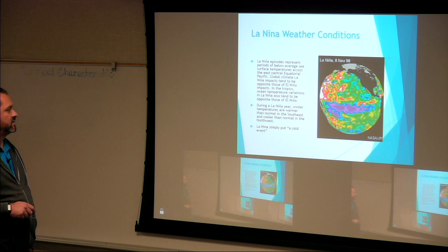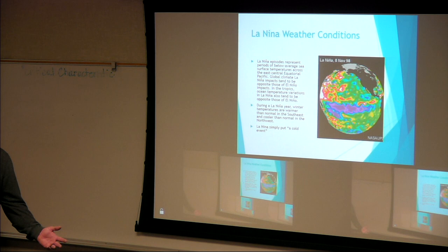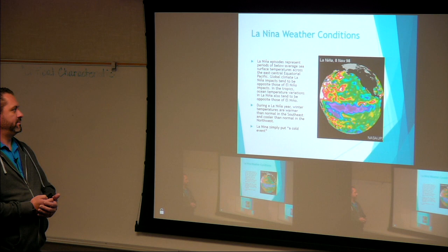Typically, and this is weather, so we can't say definitively, but typically in a La Nina year, winter temperatures will be warmer than normal, which we've experienced this year, right? It's been pretty warm this entire winter. Warmer than normal in the southwest and cooler than normal in the northwest. So we've seen it be kind of cold in the northwest of the United States, kind of following exactly what the El Nino depicts.